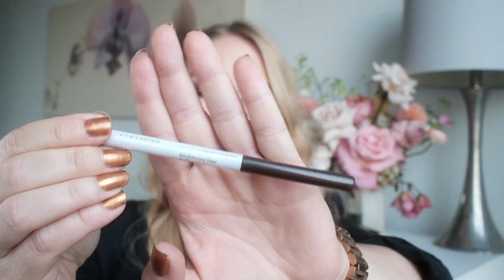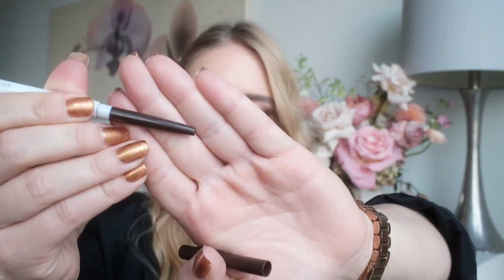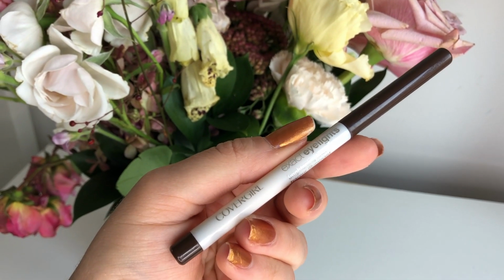This is the CoverGirl Exact Eyelights eyeliner. Super happy to have finished this as well because this is among the oldest things in my collection. I'd had it for a really long time, but it held up pretty well. Like, the consistency was the same. It didn't smell, it didn't perform any differently. I really like brown eyeliners, but this was not the precise brown that I think I like best. So it was fine. I managed to make it through, and now I move on to other eyeliners because eyeliners is one category where I do have a lot more stuff than I need.